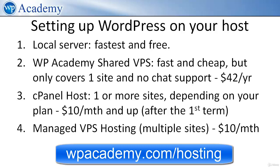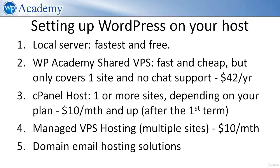Usual solution is called cPanel Shared Hosts. It's good for one or more sites depending on your plan. It'll run you about $10 a month or more after the first term. And finally, Managed VPS Hosting covers multiple sites and it's just $10 a month and is the fastest option, but perhaps the least well-supported one. Finally, if you're looking at domain email management solutions, that's also covered in the final video in this section.